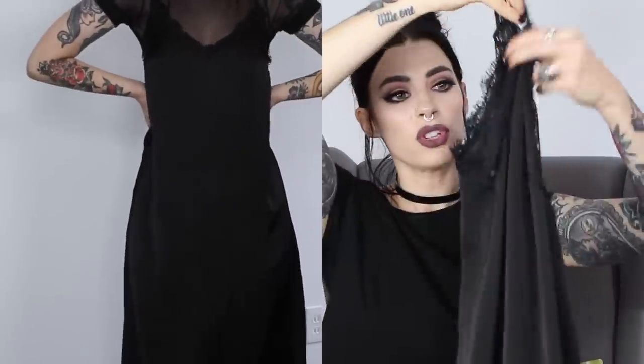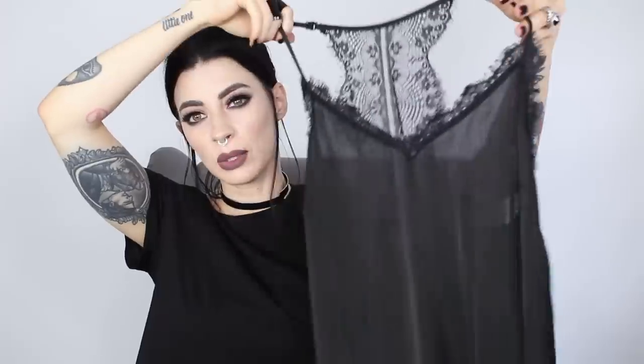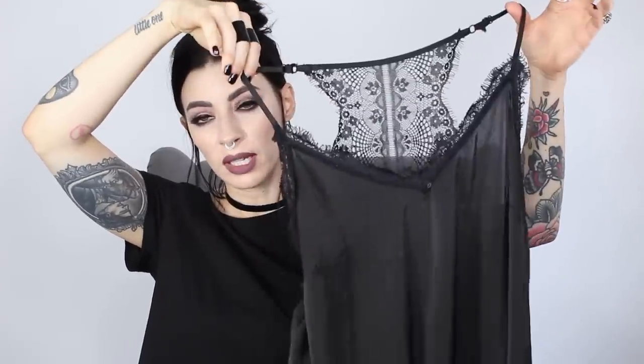Another dress that I have had for quite some time, this is just your basic silky kind of lingerie looking slip dress. I bought this from a little boutique in Royal Oak, Michigan a few years ago. I love the length of it. It's that midi length. Pretty much you could find this kind of dress at any op shop. I have been wearing this a lot for the last few years.